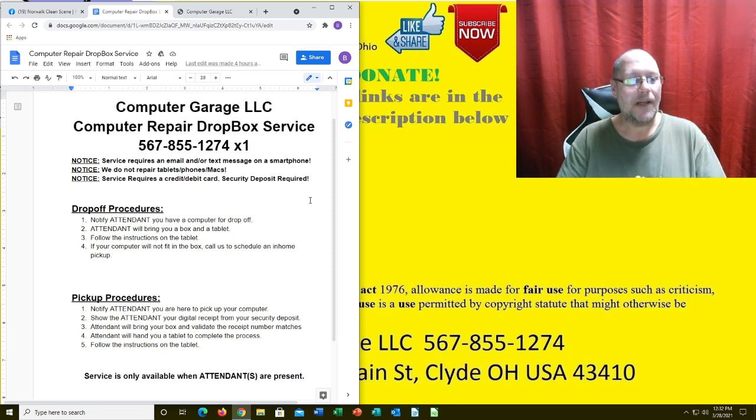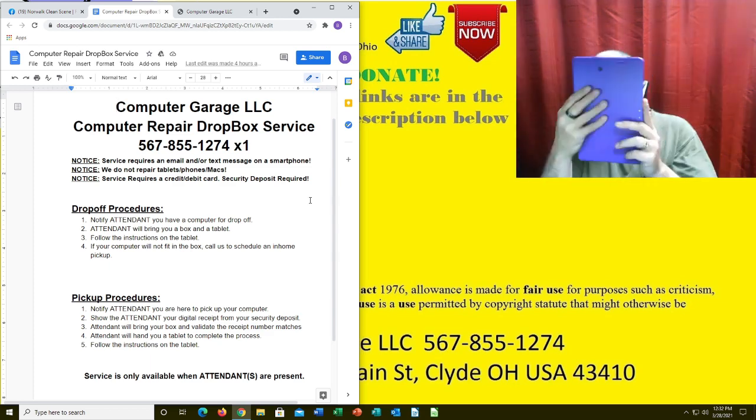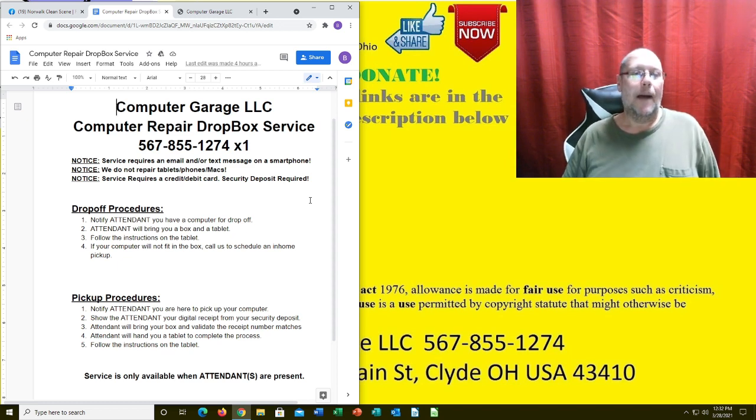So what'll happen is you'll go in and notify the attendant you have a computer to drop off. They will go get a box and a tablet, this one here, for the Norwalk one. They will present you with a box. You will open the box and put your computer in the box. There will be some padding or packaging in there. There are zip ties in it.